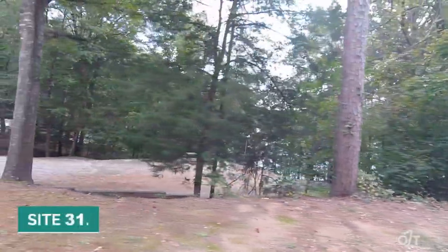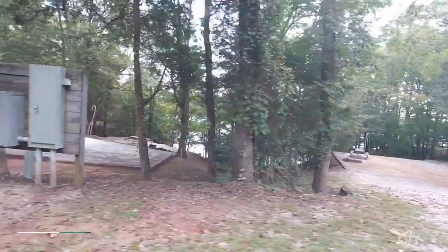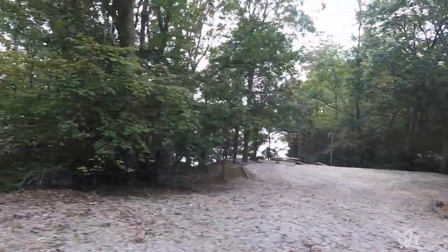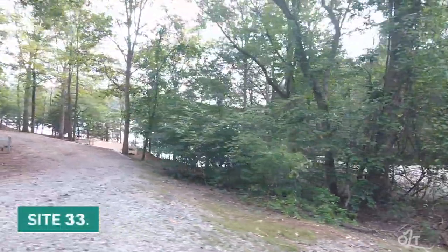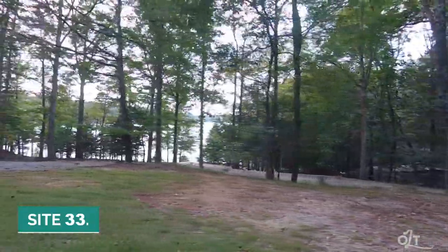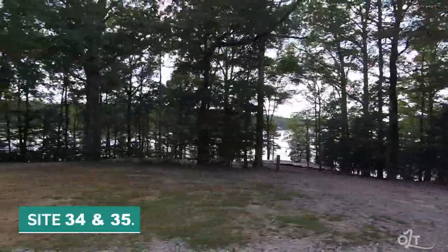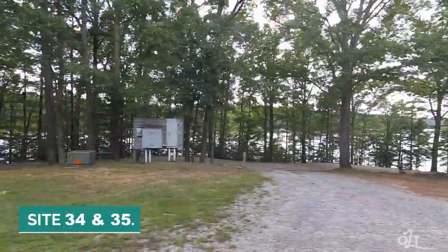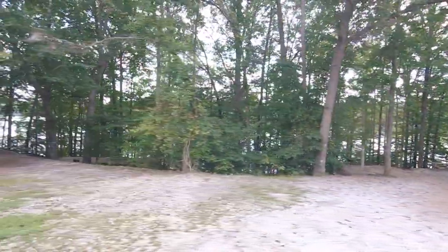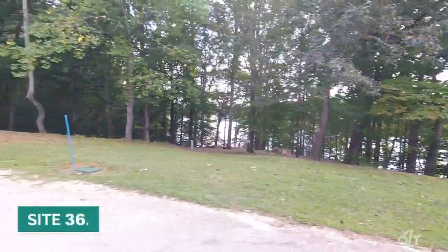We've got 31 over here, which is also a back end. This is 32, it's the back end. Coming up, we have 33. This is a drive-through. And 34 coming up is also a drive-through. 35 is a drive-through. And 36 is a double site, and it's a drive-through. It's a nice long site. And so this is the last site that is waterfront.